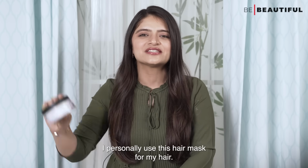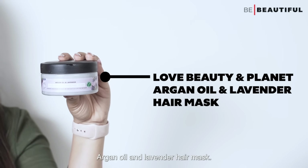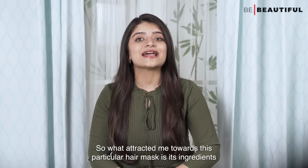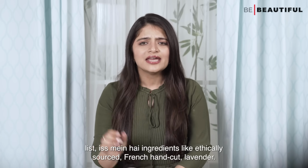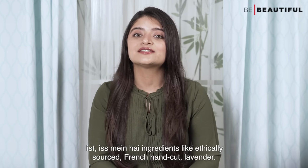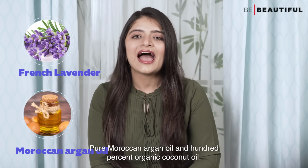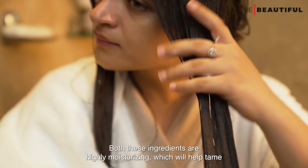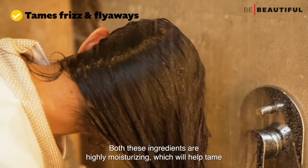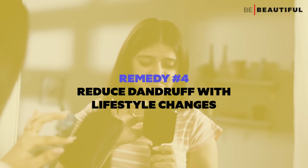I personally use this hair mask for my hair. It's the Love Beauty and Planet Argan Oil and Lavender Hair Mask. So what attracted me towards this particular hair mask is its ingredients list. इसमें है ingredients like ethically sourced French hand-cut lavender, pure Moroccan argan oil, and 100% organic coconut oil. Both these ingredients are highly moisturizing, which will help tame frizz, flyaways, and restore shine and smoothness.